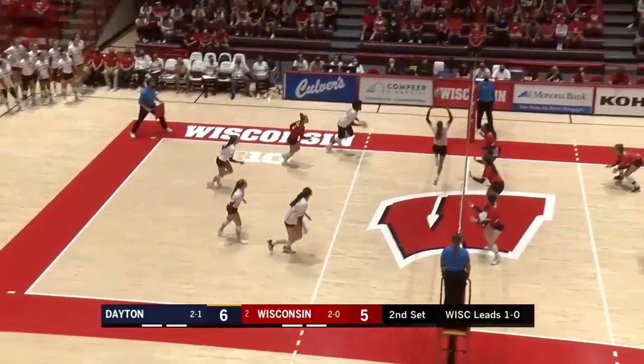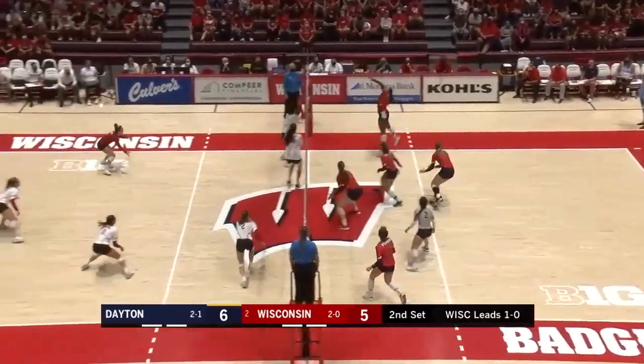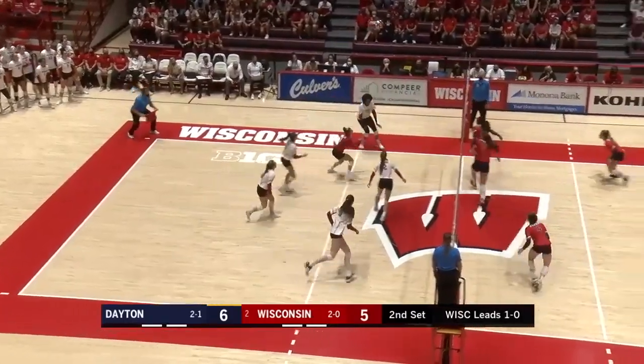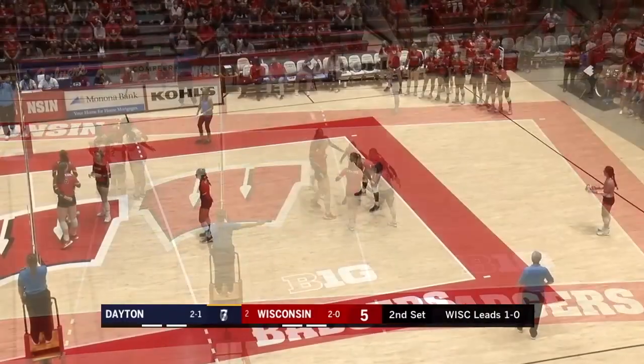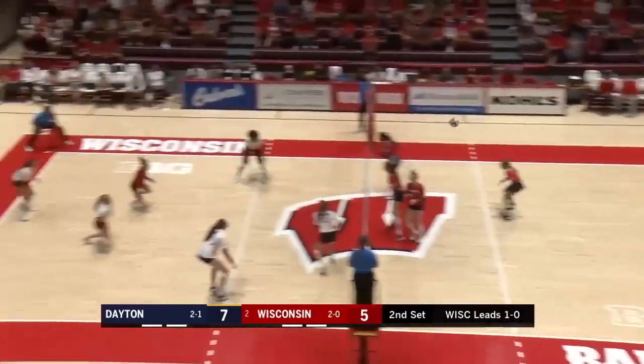They serve at Demps again. Hilly gets it back to Demps, left pin. She'll blast one at Collins, saves it with the shoulder. Right side attack, that was Swink. Badgers have it. It's Ashburn, it's Demps. It hits the top of the net but did not touch any Dayton player. You said it caught the top of the tape, continued to roll and went long out of bounds.